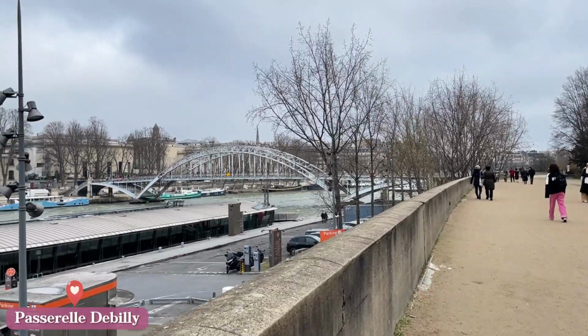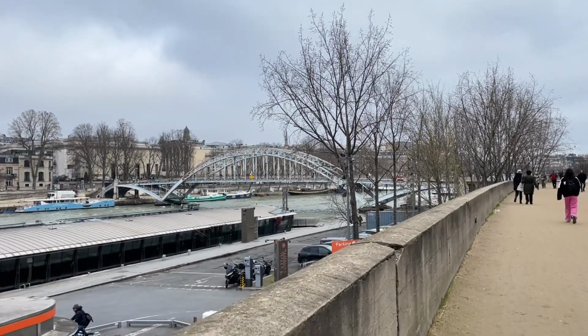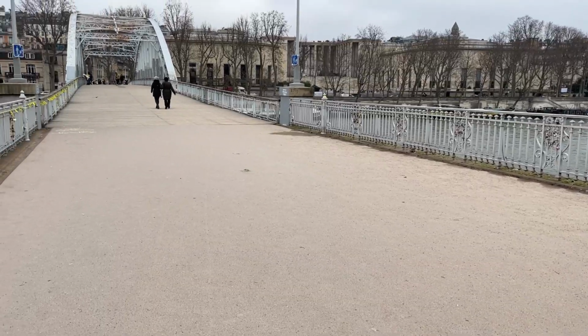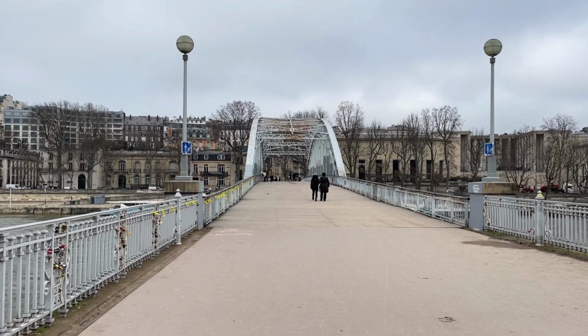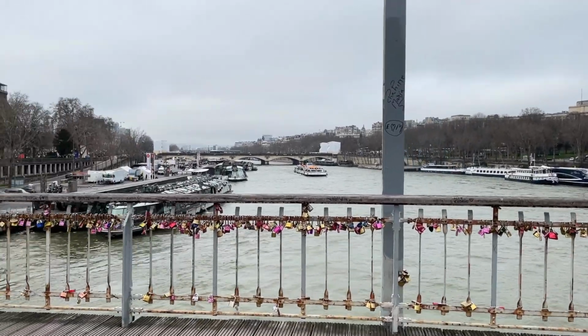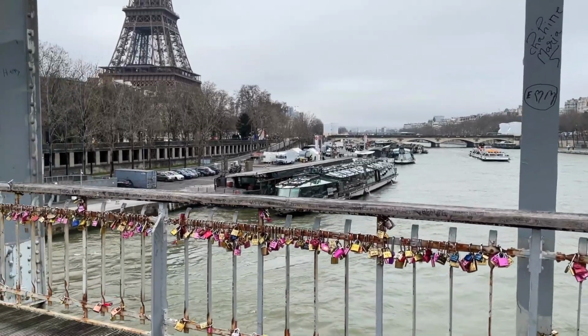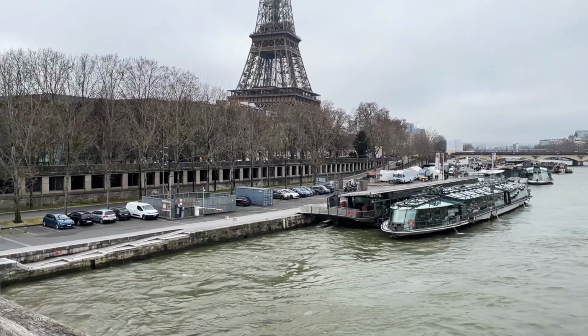Passerelle Debilly is an arched footbridge that connects pedestrians from one side of the Seine to the other, particularly from Quai de New York to Quai Bonny. This bridge is super cute with padlocks attached to it and of course the Iron Lady in the distance. You also get a glimpse of the roof of the Grand Palace on the opposite side.